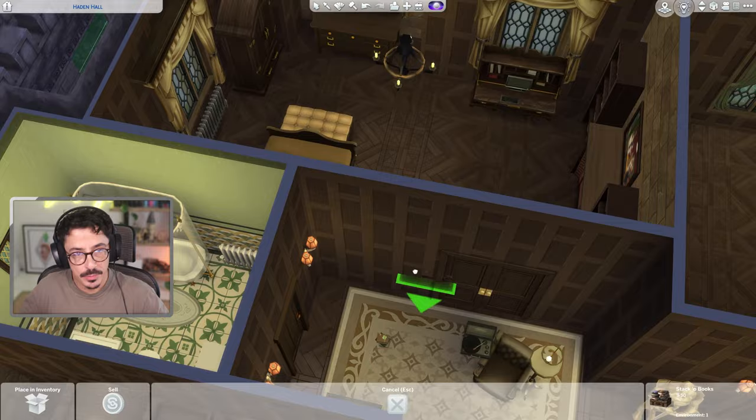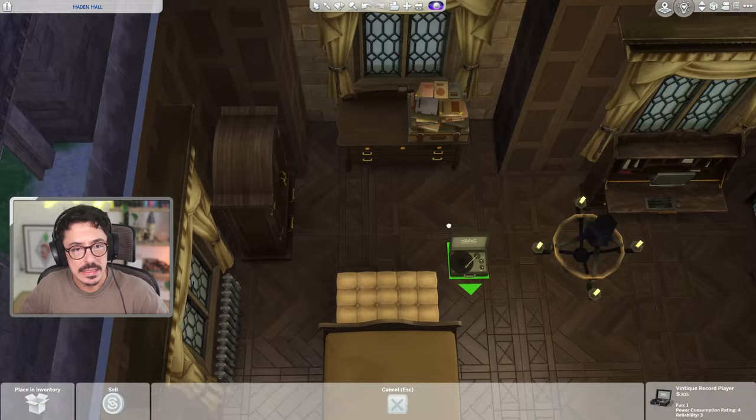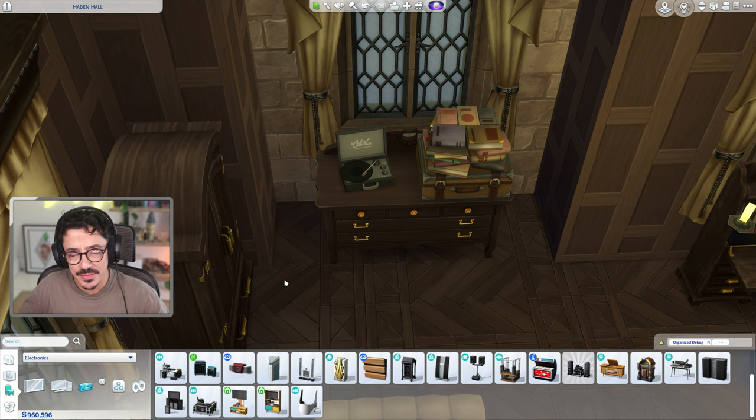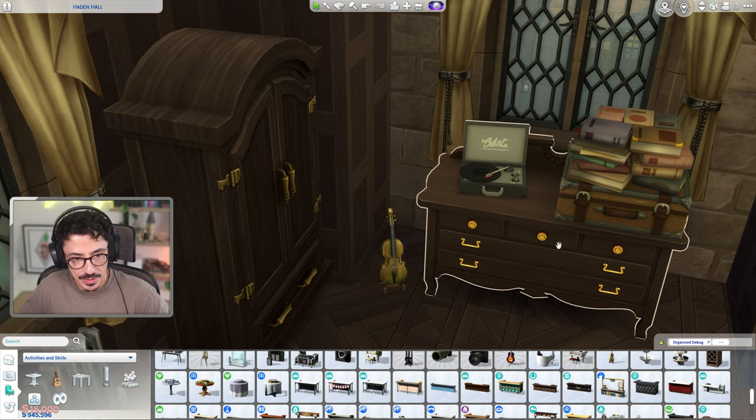What we're going to do is flop this little suitcase with books on top of this dresser, but off to the side. Because next to it, what I would love to put is a cheeky little radio. Well, sorry, a record player, not a radio. Maybe he's into a bit of classical, so maybe he does play an instrument. With this family, I would say violin. I think he's going to be a violinist. So I'm going to give him an expensive violin and put it over there by the side.